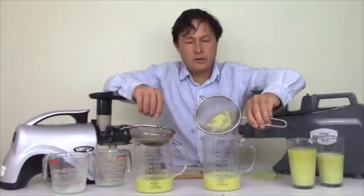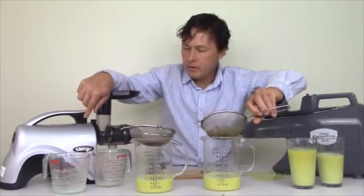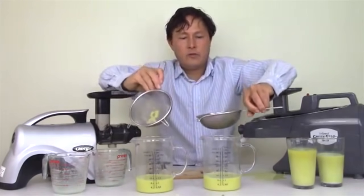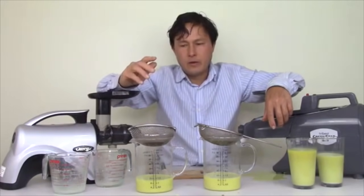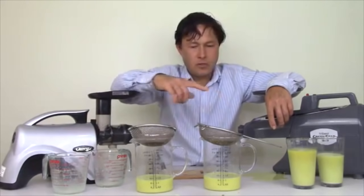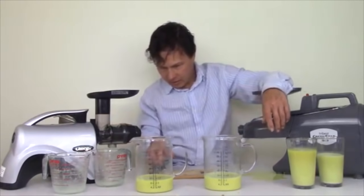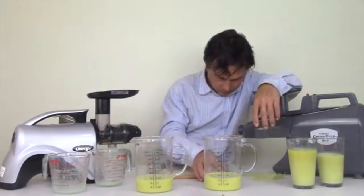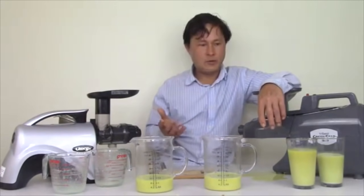Alright, so it looks like the Green Star Pro actually made a little bit more pulp than the NC800. If we just show those to you guys, compare them side by side. So I think probably if I had to order these, I'd say the least pulp was the VSJ, next the NC, then the Green Star Pro, and then I'd say the Breville last. And then on the yields on these two guys, looks like the NC800 made maybe 310, and the Green Star Pro maybe made about 300, but then we lost a little bit on the table, so I can't really tell you how much that is.